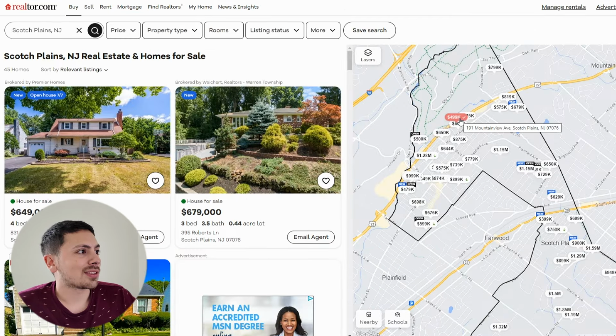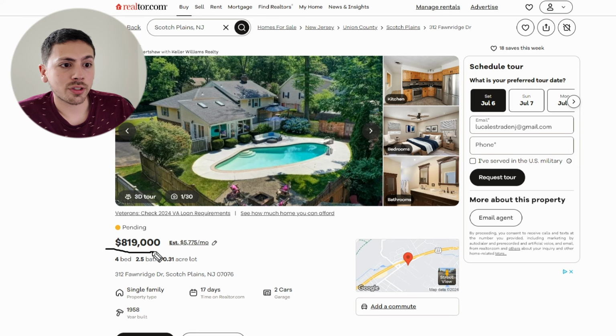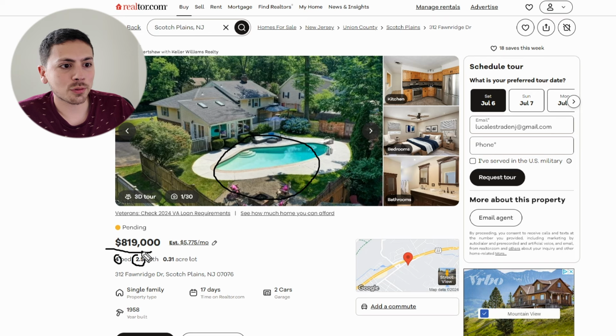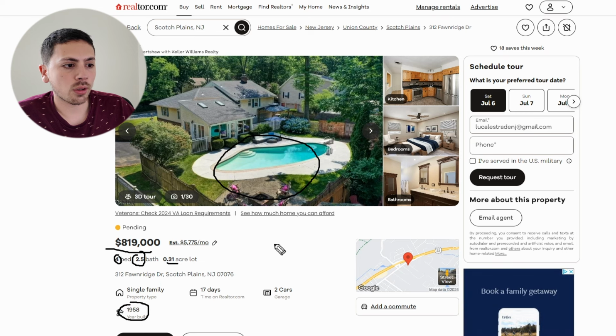Let's go a little bit up a scale. Let's see what we're gonna get in the 800s, right before hitting that $1 million mark, and what this property has to offer. Now going from 500 to 820, a huge increase, and you're already seeing that big pool here. But you're gonna get 4 bedrooms, 2.5 bathrooms, lot size of 3.1 acres, 1958, a little bit newer.